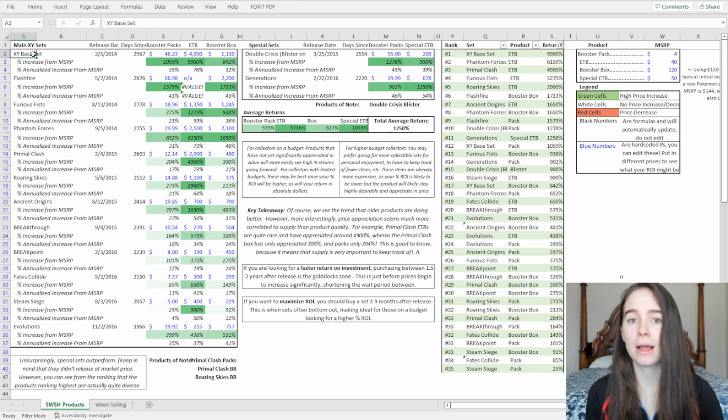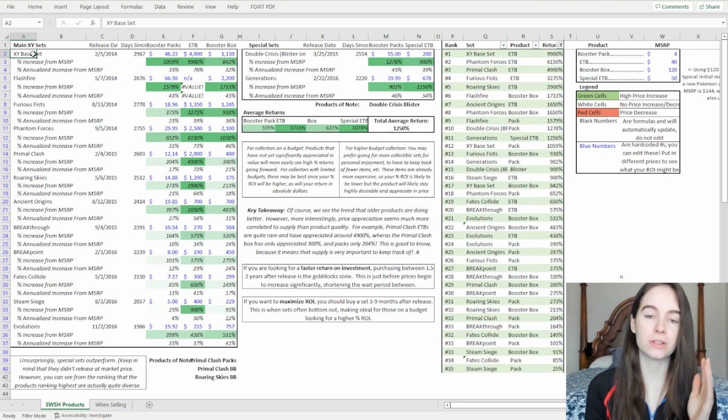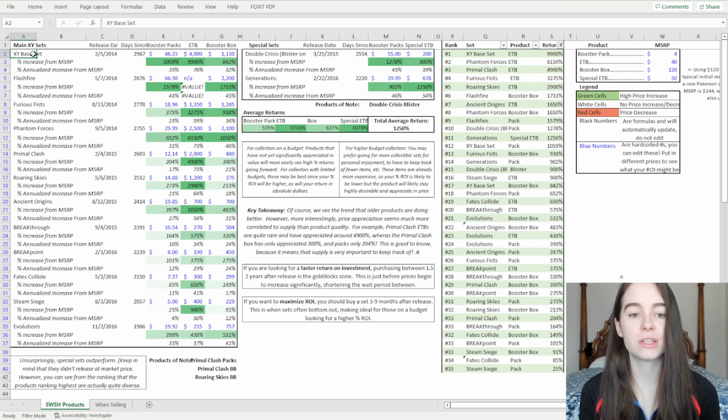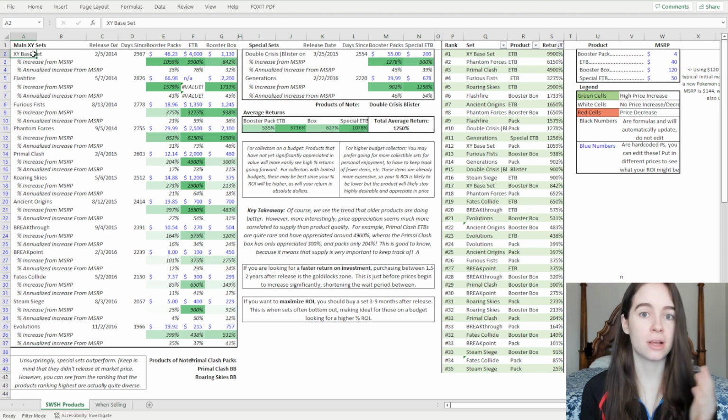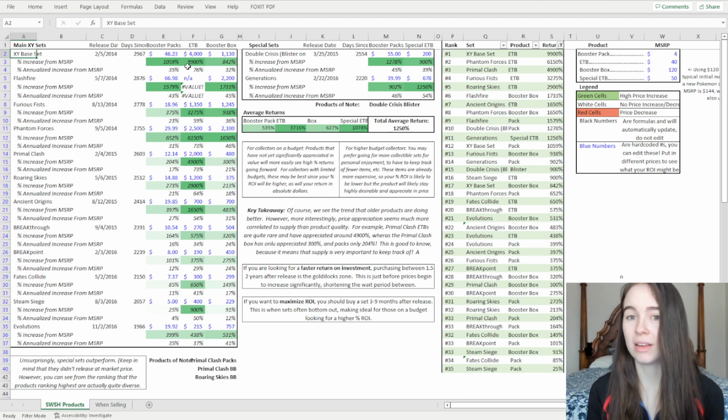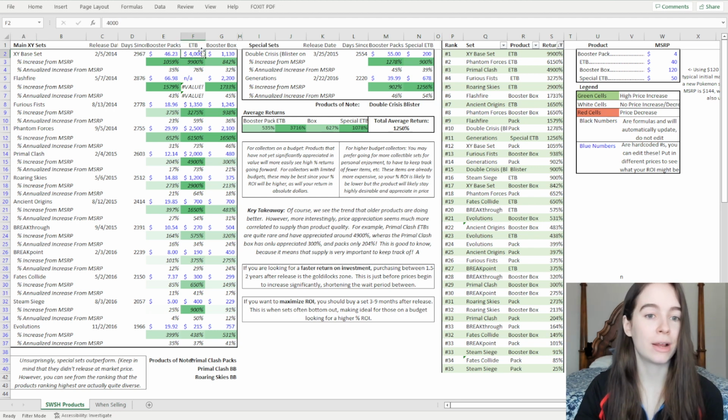So keeping that in mind, all of these should be taken with a grain of salt because prices and sales for these products vary so much. Some of these prices are taken from TCGPlayer and some are taken from eBay, in particular recent sales. Just because something is listed for a certain amount, especially when you're looking at $4,000 or $5,000 for an ETB, doesn't mean that's necessarily what it's going to sell for. I believe right now the lowest listing on eBay for an XY ETB is $5,000, but I don't think that is really what it's worth right now. So let's talk about this.